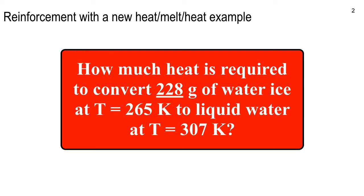That's almost body temperature, right? So this is warm water. So this is like bath water, but it's not very much. It's only 228 grams. So this is bath water for an ant, as the saying goes.